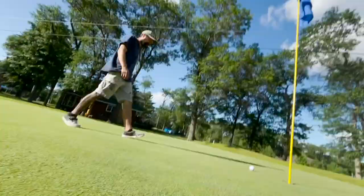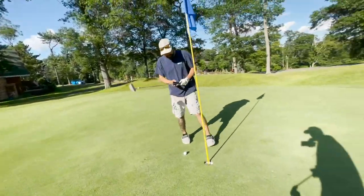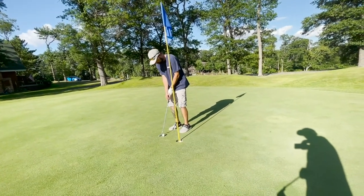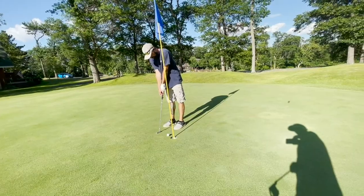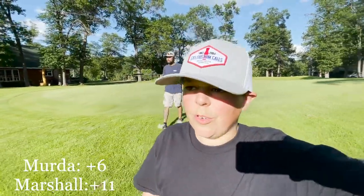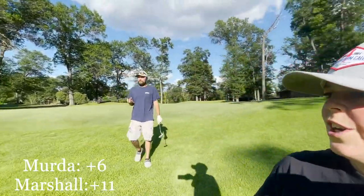Wait. That was a bogey, I think. I'm not sure what's going on. I think that was a bogey. I'll have to count. I'm just hoping the staff is in for double bogey. Let's see if he can. Nice. Definitely got the bogey there. I got confused, forgot about my drive. You got double bogey?